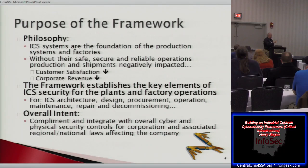So the purpose of the framework from a philosophical standpoint is that ICS systems are the foundation of the production systems in factories, and they have to be safe, secure, and reliable. If they're not, they could impact things negatively, such as customer satisfaction, your cupcakes smell funny, or corporate revenue. Because the cupcakes smell funny, they don't really make cupcakes, by the way. Because they smell funny, people don't buy them. Because people don't buy them, there's a financial impact, a revenue impact to the company.